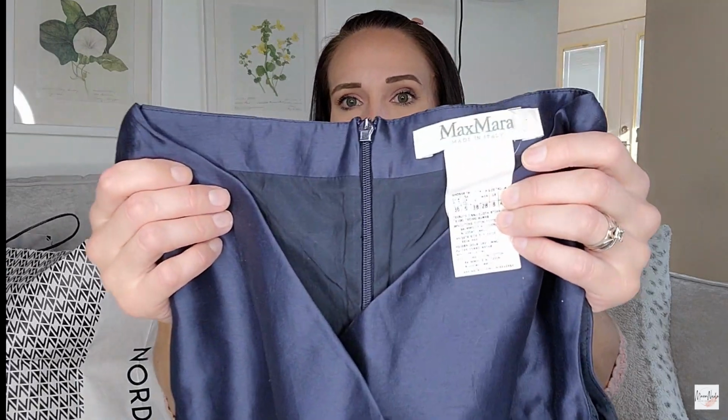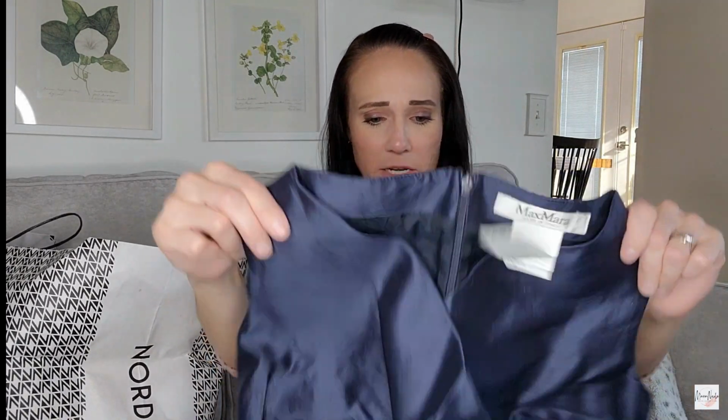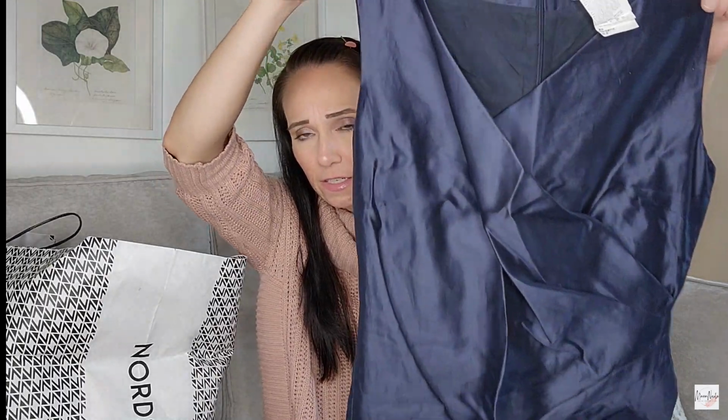This one I was a little bit surprised by. I think the store had this for like $8 or $10. So it wasn't on sale, but I just bought it for that because it's Max Mara, which is a very high-end designer made in Italy. This is a cotton silk blend. It's just a nice classic dress.